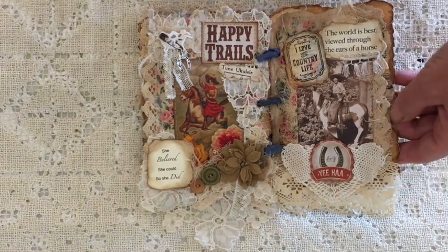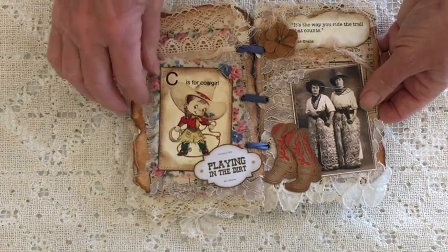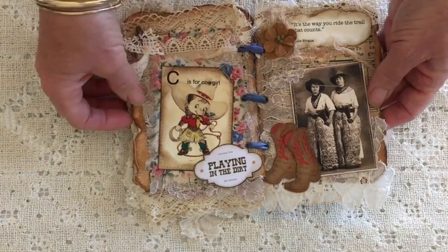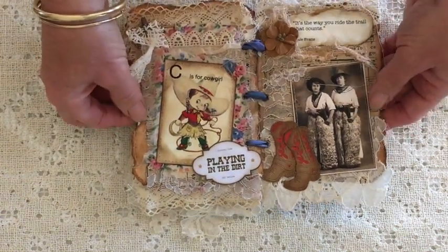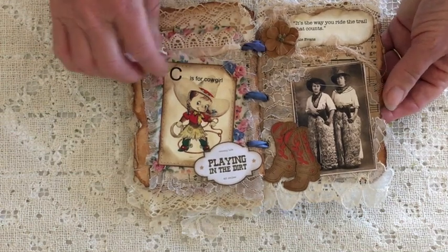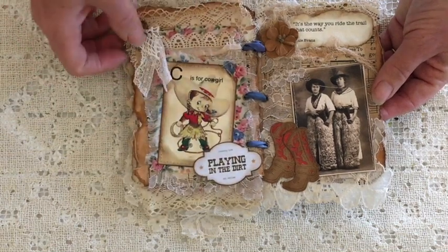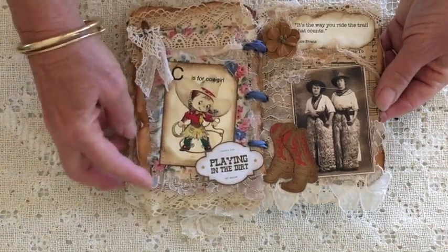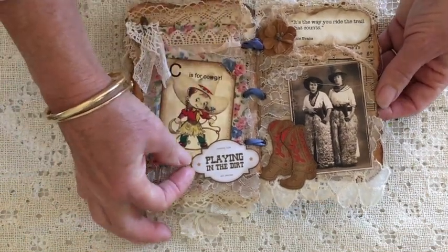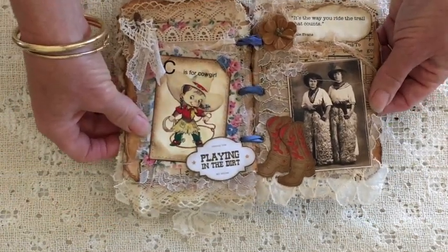Again, the vintage laces. This little one is an image that comes from Graphics Fairy, and there are quite a few cowgirl images on Graphics Fairy. This one comes from there too. And what I've done is put this little C is for cowgirl over the top of that to make it look like a flashcard. So again, lots of little laces, rusted pin, music paper, and the floral fabric just poking out, and a little saying playing in the dirt, because that obviously goes with the little girl.